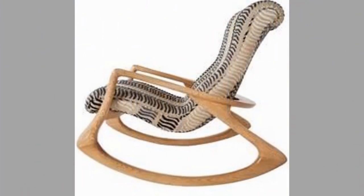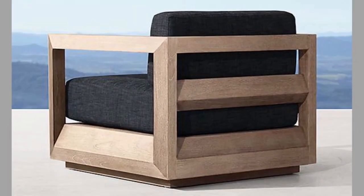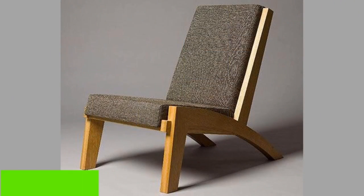3. Easy maintenance. Wooden chairs are easy to clean and maintain as well. The correct coatings on them will protect them from the attack of fungus and termites, and they are sure to remain functional and beautiful for a very long period of time.